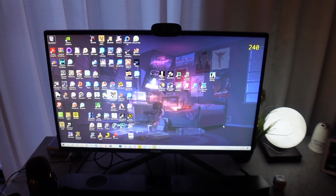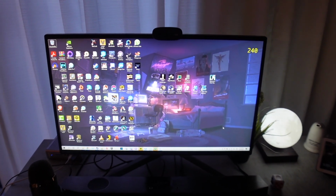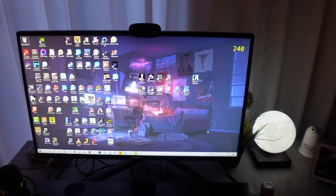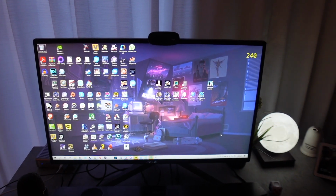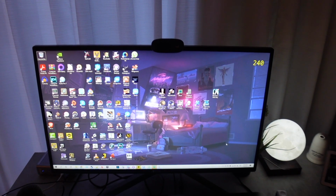I just didn't feel the need to upgrade it because I'm a little bit lazy to buy and sell monitors, because monitors are kind of a hassle to replace, right? It's just a big item. So I haven't really felt the need to replace it so far, right? But yeah, it's not the best monitor, but it's what I have for now, so I'm okay with it.